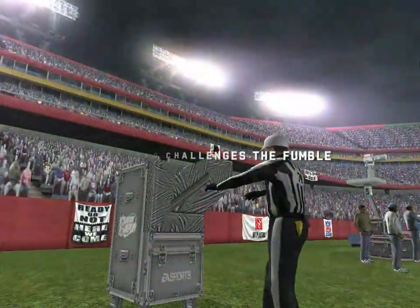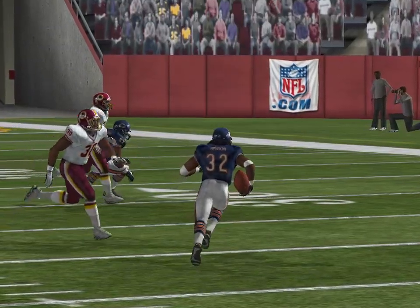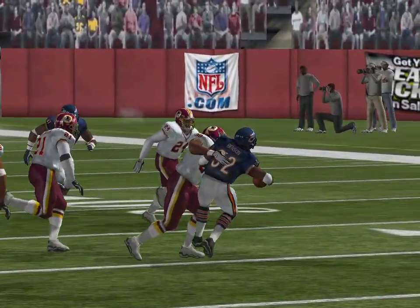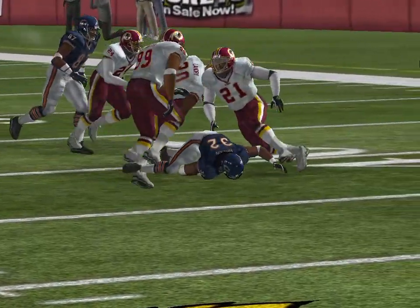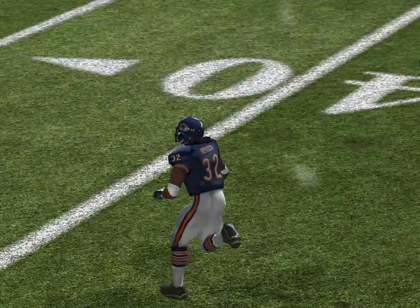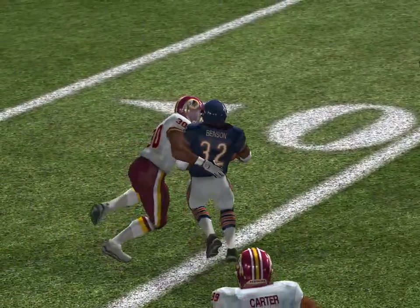And after conversing with his coaches upstairs, he decides to challenge this one. And I think that's the right thing to do. The coach is hoping to get it right here because that could be a big lift to the team. What the official will be looking for here is to see if the knee is down. It's tough to say with that replay. This one won't be easy.